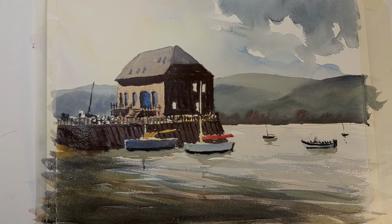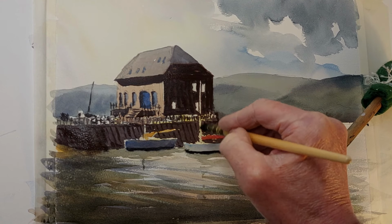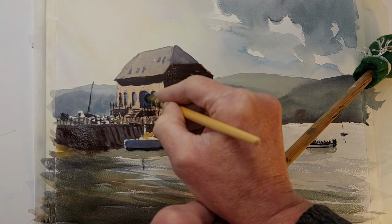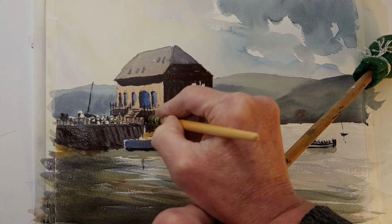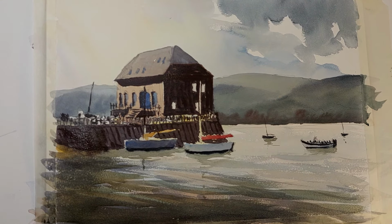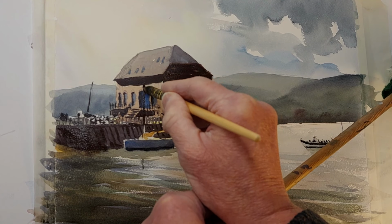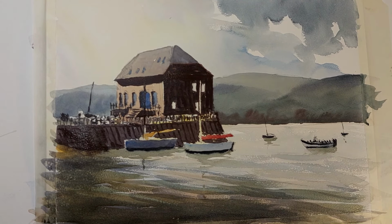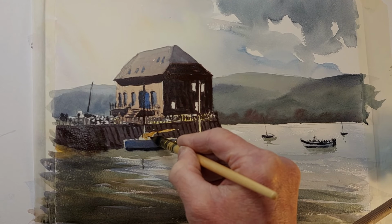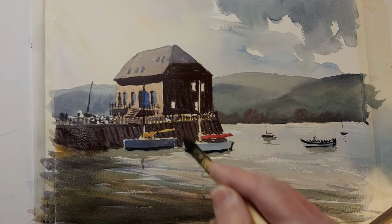Now, I did promise that I'd put in the mast, which that mast is light against the dark, but this is going to be dark against the light. There we are. Yeah, I think we can safely say that's sufficient. A little bit wide, but we're not too concerned with that. And just some little touches of dark around those cabin areas, little windows in the cabins you sometimes get.